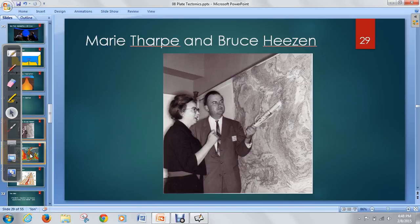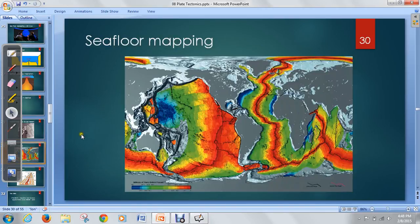Another one is a man by the name of Harry Hess, who starts to analyze the age of the seafloor, and he realizes that it's getting younger closer to the ridge, and it gets older the further you are away from ridges. Okay, so this map's kind of strange because the land is grayed out and the ocean's in color, which is different from a regular map. Usually the land's in color and the ocean's grayed out, or just a solid blue. But the colored part is the part we want to focus on, the seafloor.